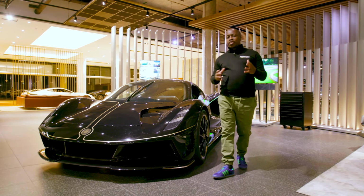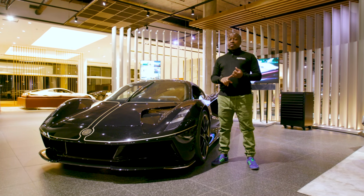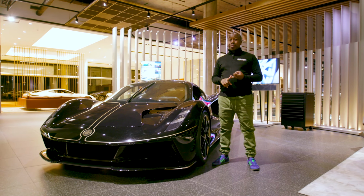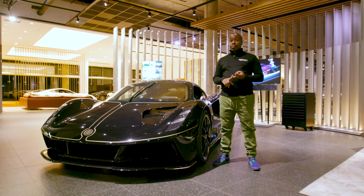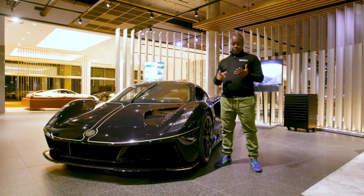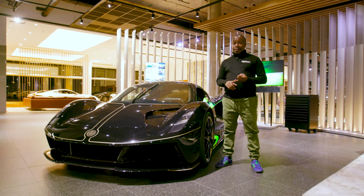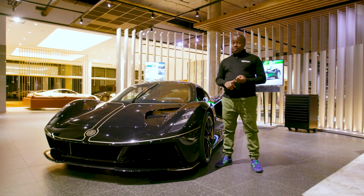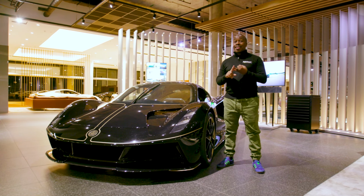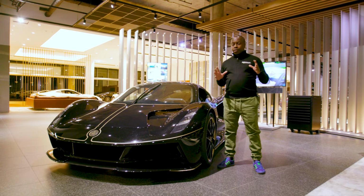But what does that mean in terms of total system output? Well, listen to these figures. It's 1,500 kilowatts and 1,704 Newton meters. Now that is incredible numbers. But of course, these need to translate onto the road. So listen to this. 0 to 100 kilometers comes up in just less than 3 seconds. 0 to 300 kilometers comes in at just 9.1 seconds. Now, that is mind-boggling.